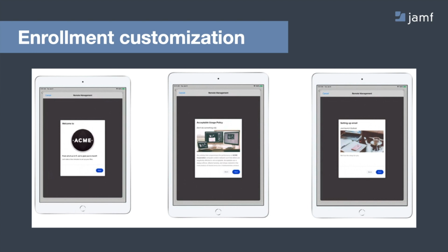With enrollment customization, you have the option to choose settings that will make a user's enrollment screens easier to read and more engaging during that automated enrollment process with text that you can customize, customizable images, and more. It's a great way to welcome your new employees to your specific organization.